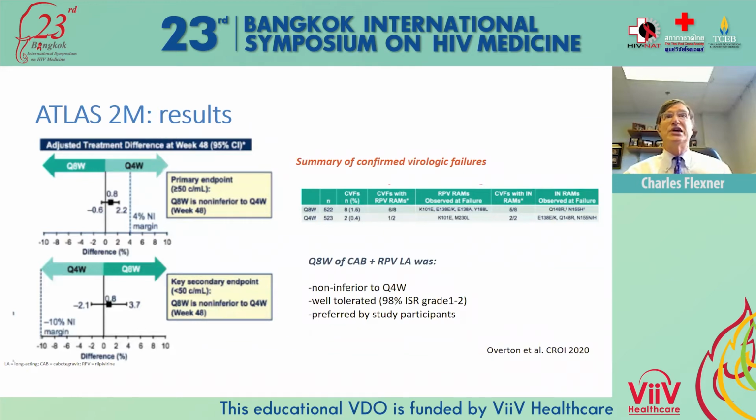Now, the Atlas study had an extension which changed the administration frequency of the long-acting injectables from once every 4 weeks to once every 8 weeks. And so at the end of Atlas, participants were offered the option of switching to this extension arm, in which they were randomized to either every 4-week cabotegravir and rilpivirine or every 8-week cabotegravir and rilpivirine.